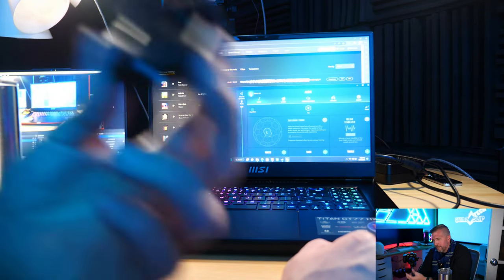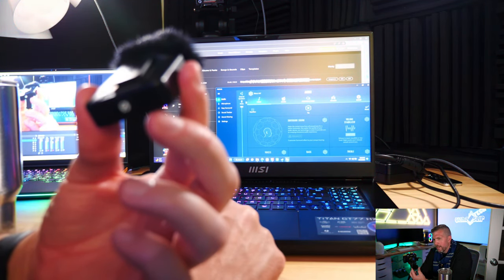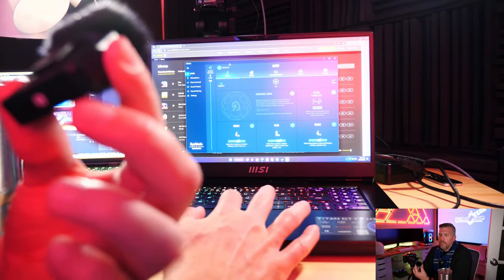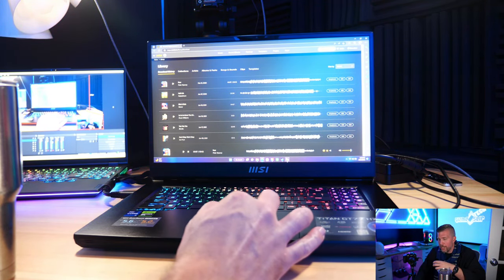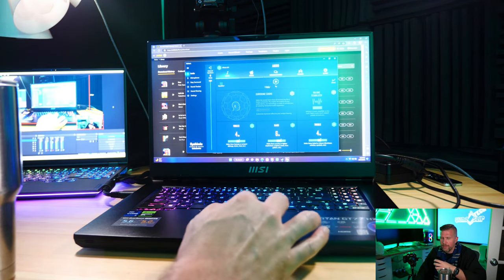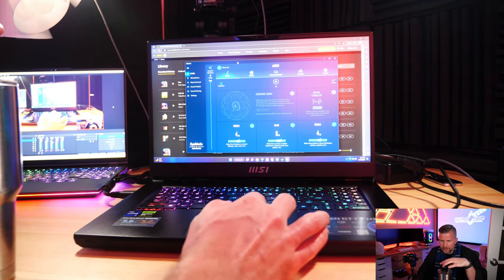Can you hear the difference? On, off, on. The quality of the speakers goes up and changes dramatically when you change the different profiles here. So this is something I would definitely recommend playing with if you end up getting this laptop to optimize the speaker system.